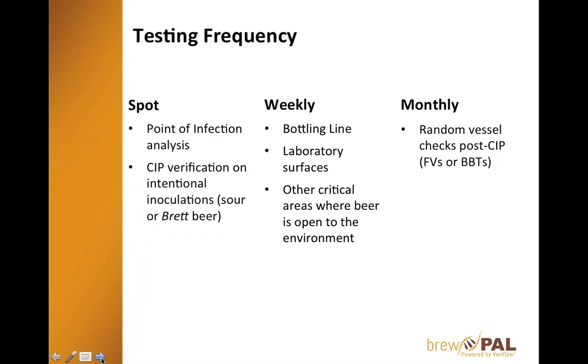We also do some weekly testing, and that would be on our bottling line, which I keep harping on this point. It's a big point of contention to make sure we keep that clean, as it is the only area that beer sees the environment. Also, laboratory surfaces. We do a lot of testing over the course of a week, want to make sure our lab surfaces are clean. And specifically with regards to your breweries, other critical areas where beer is open to the environment, you should do on a weekly basis, make sure there's no buildup of potential beer spoilers.